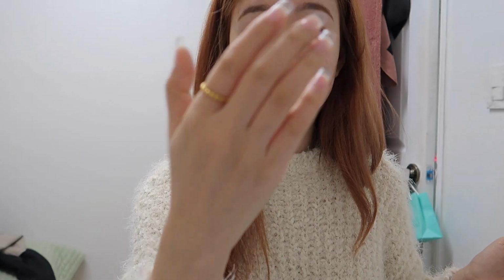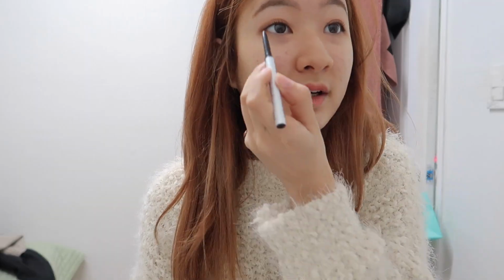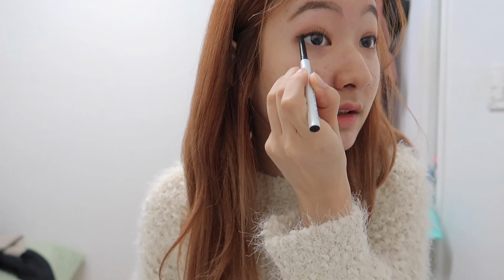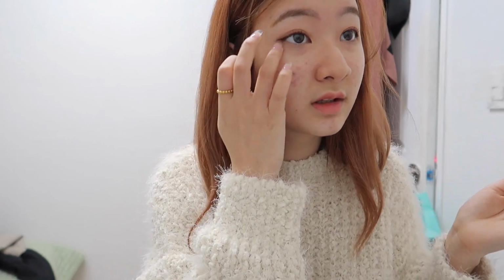Oh, I didn't show you guys my nails. I did some gel extension, so if I have time, I can design them. I'll try to film that later, but I won't be able to talk because it's so embarrassing to talk. Okay, I think that is it.